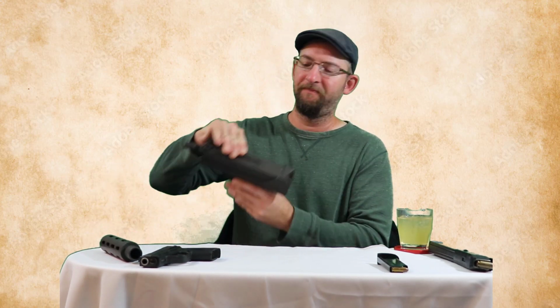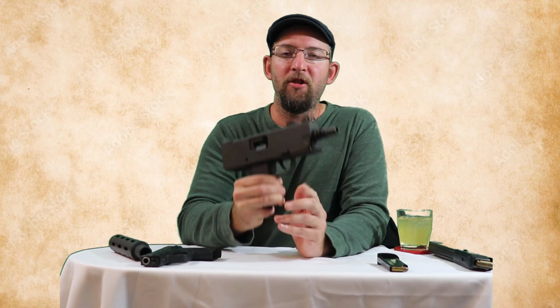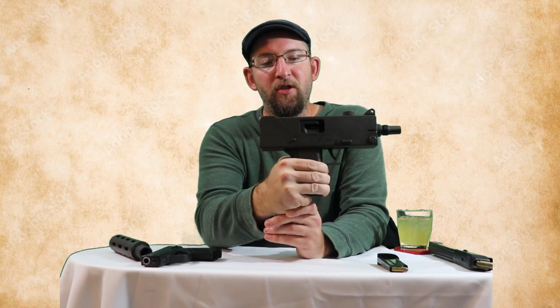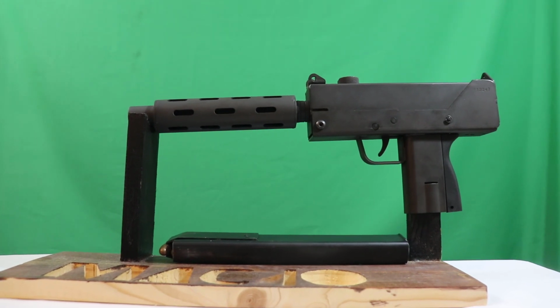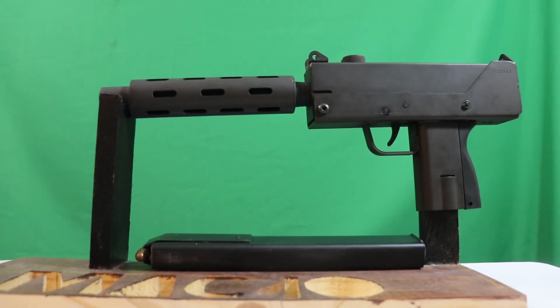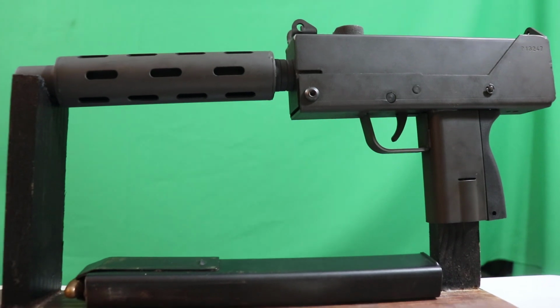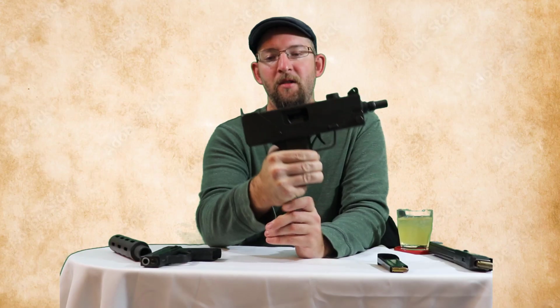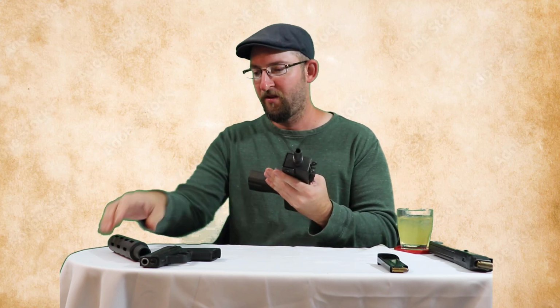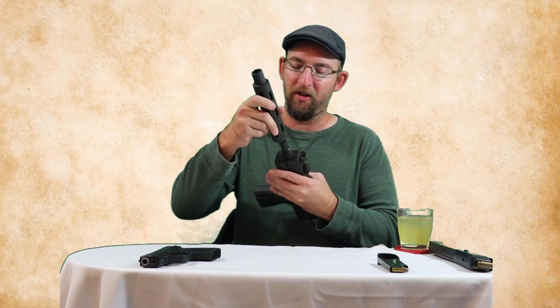This is the second gun that I picked up. It's the Velocity Arms 45 VMAC. This puppy right here, I'll get you a close up. This puppy right here is real nice, but the only thing, I've shot this before, I even got a nice little heat shield for it, which actually looks like a suppressor, but it's a fake suppressor.